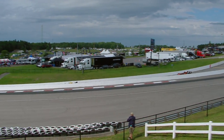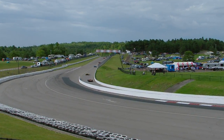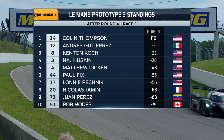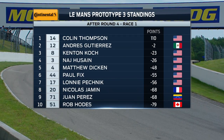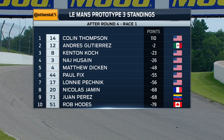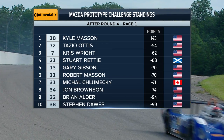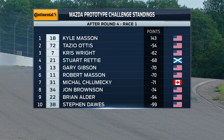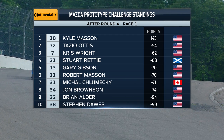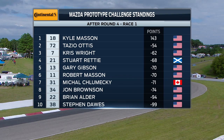The cars heading out for their formation lap for the second race here at Canadian Tire Motorsport Park. The championship in LMP3 has a very different look to when we arrived here. Colin Thompson now leading by 2 over Andres Gutierrez, who is on holiday, but he's in Europe, and he might regret missing these couple of rounds by the end of the year. Kyle Masson leads Tazio Ortiz by a handy 54 points in the MPC category.